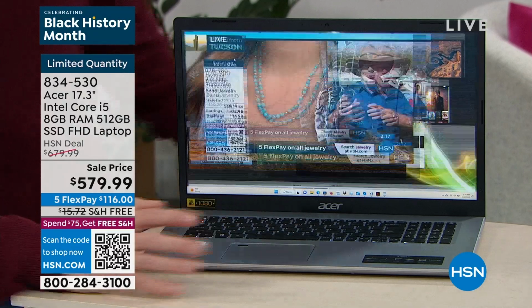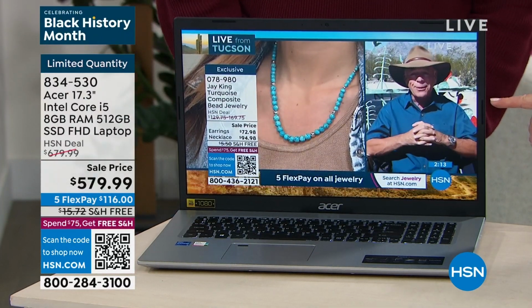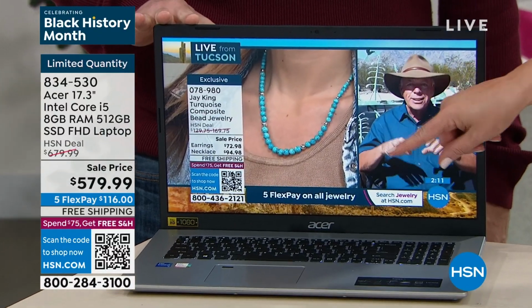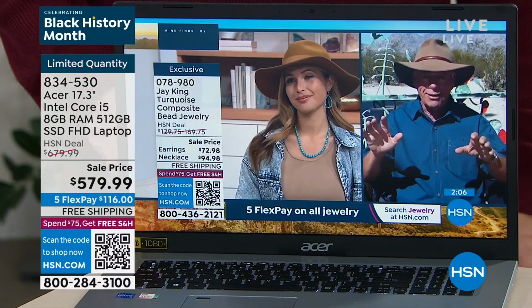There was no hourglass, there was no hesitation. It is fast. And look at the quality, by the way, of that video. I mean, you could almost see the texture of Aaron's skin. You can see the matrix in that turquoise. It is such a beautiful computer.